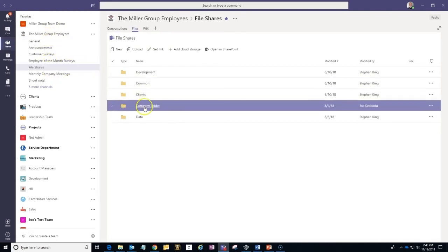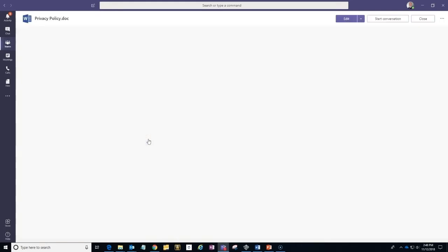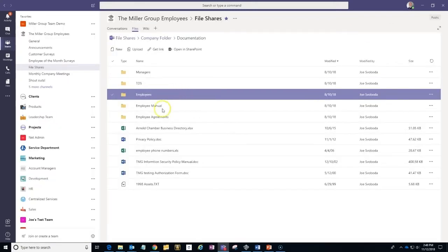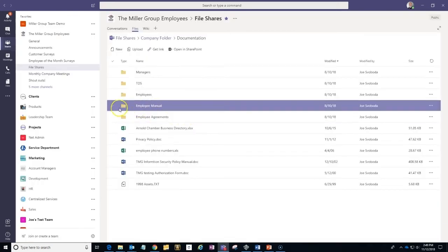So from within here, you can actually dive down and look at information that we would have had inside here and pull things up. Clicking on this opens up Word inside Teams. Again, you don't have to have Word installed on your computer. We could actually edit this document right from within inside here as we get the error message. Probably a poor one to choose. We don't want to see everybody's phones. We pull up the information policy manual and edit it here. Again, another bad one request.